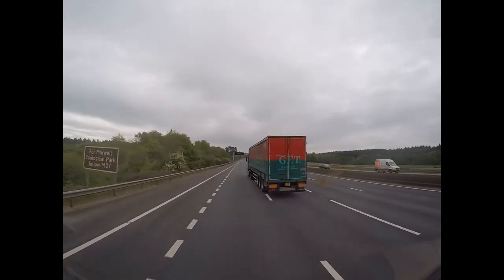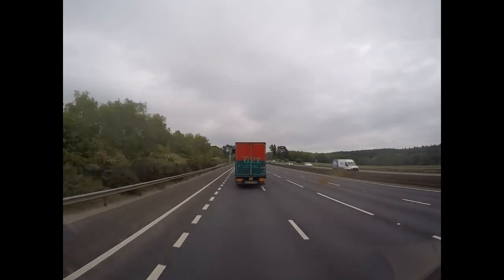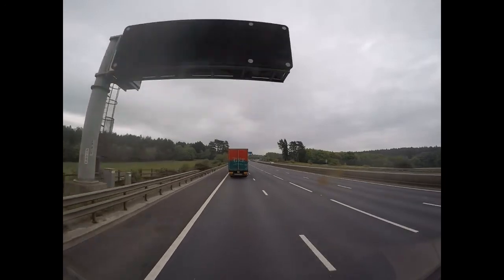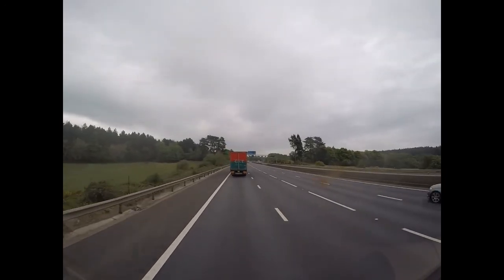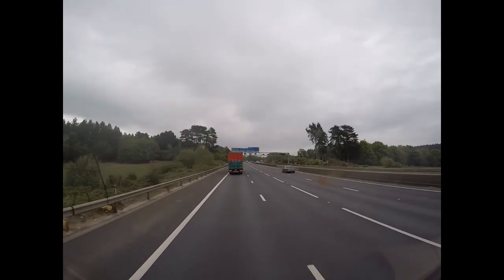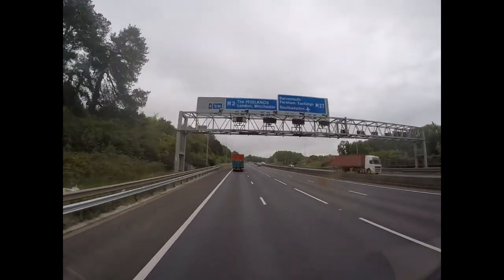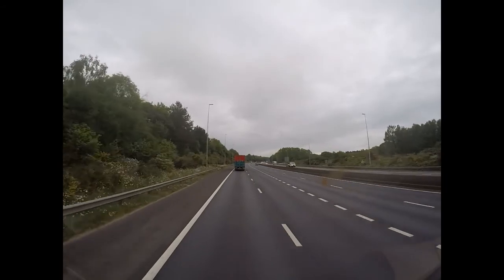Come on, my son, in you come. He's in. Yeah, he said he didn't see me. He said, I'll check my mirrors. I said, what, behind you? That's not good. You need to look right, mate. You might have seen me. He smashed the front of his van off. He drove straight into my front left wheel.